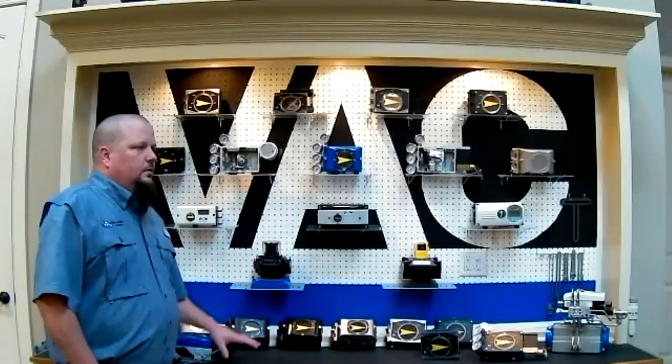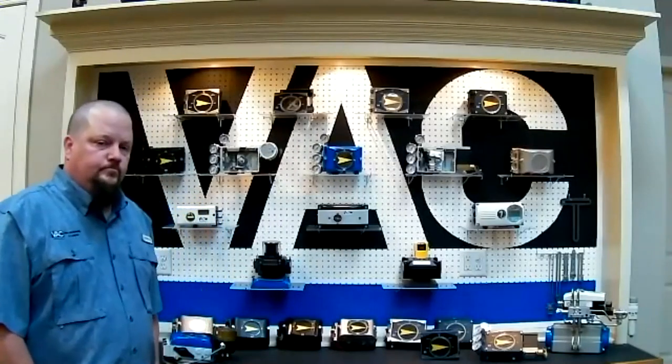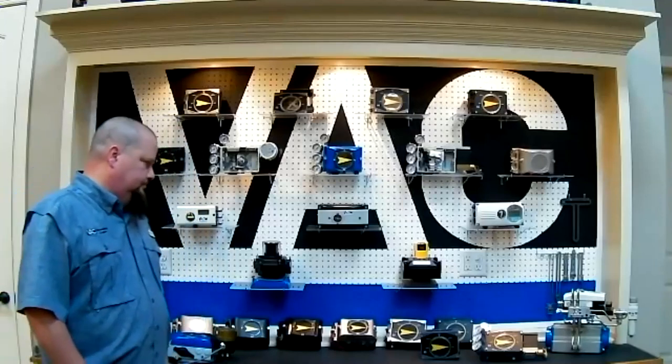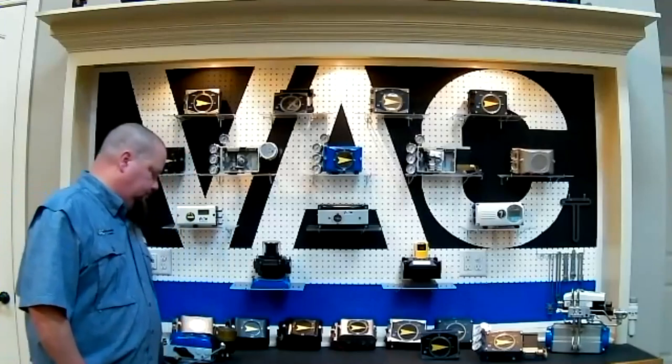Really a good way to take advantage of all of the 300 plus linkage kits that we have. And sometimes somebody will want to put switches on a Fisher valve. They've already got a Fisher positioner, but that's an answer to putting switches on that's easier than most. Right.